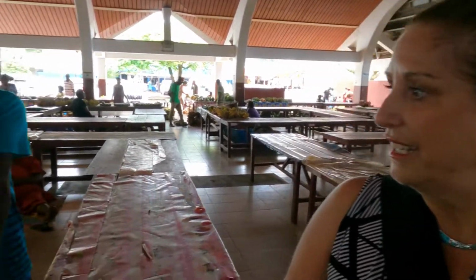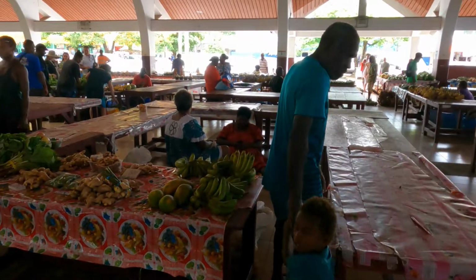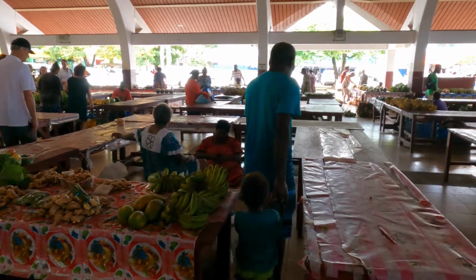Certainly see some ginger down here. Yeah. Unfortunately, we can't take that, because that looks very reasonably priced at 200 or 300 baht. There's turmeric as well, and that would be very reasonably priced, but I don't think we can take that back either. I don't think we can either. It's basically plants and veg. Let's see if we can find some spices.